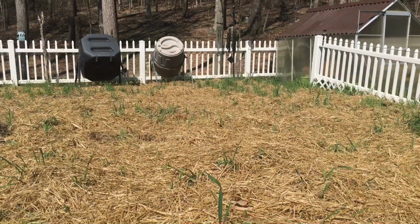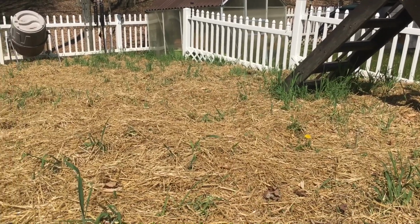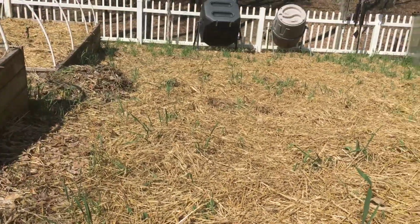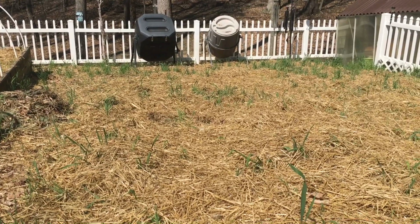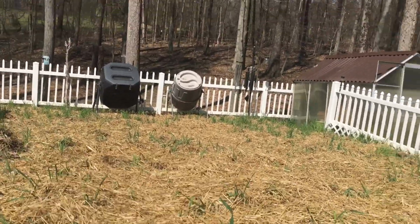Well guys, I'm out here in the garden. As you can see, the battle of the sprouting straw is still going on. I've been putting straw in my garden for years as a cover, and for some reason this straw is sprouting. I don't know why. It's never happened, but I'm just going to keep layering it and covering it the best that I can. There is something definitely messing in my garden.